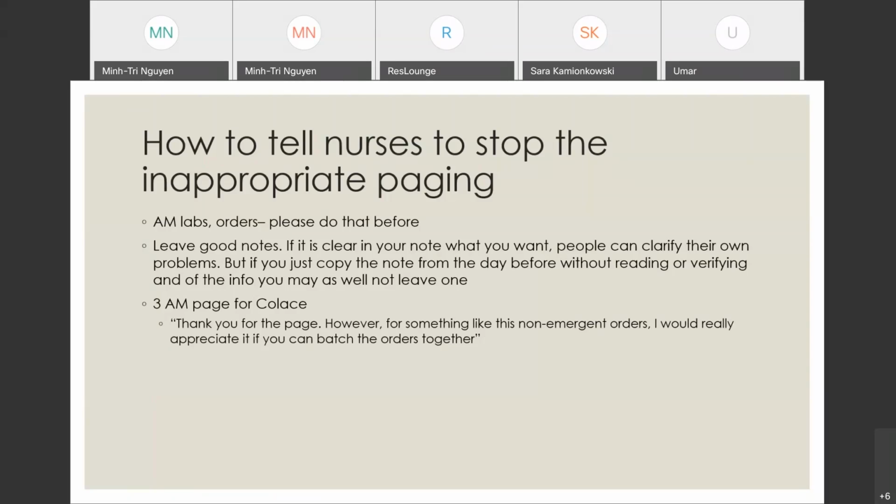But also on the other end, this is for night, but when you're on the day team, a lot of the pages you get overnight are about lab orders. Do you want to order this lab? As a day team member, please order any of the labs that you need for the next day. It helps out your night resident a whole lot. And leave good notes. The nurses, believe it or not, actually read all your notes. It's kind of semi-humbling because they'll say, oh, this doctor says to do this, and you're like, oh, that's me.